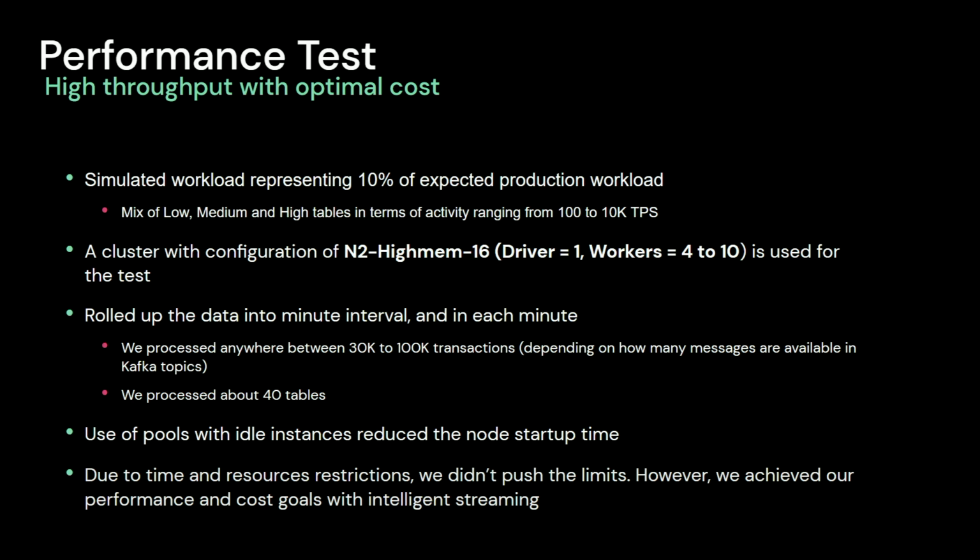Given this cluster capacity, we were able to process anywhere from 30K to 100K transactions, and again, it depends on how many were available at that time in the incoming Kafka topics. If there is no data, we would process less. If there is data, we could process up to 100K. On average, within a minute interval, we were able to process 40 tables. Again, this is for our particular use case. What we found was this is good enough for us to scale. Even if we get more data, more topics, we could scale up the cluster resources to consume.